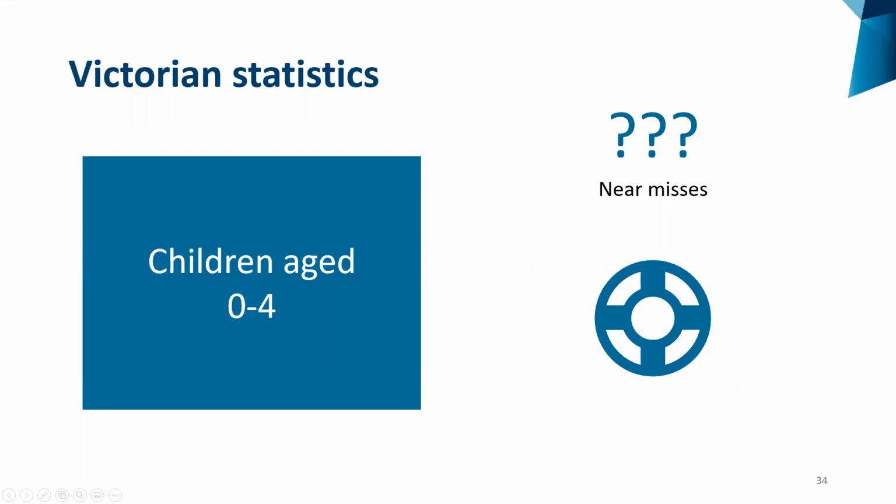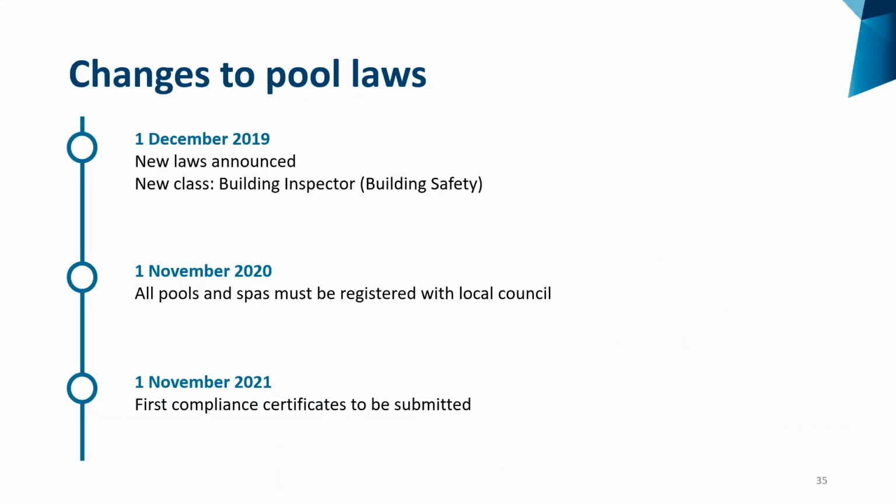So let's quickly look at the changes to the pool laws. The coroner's recommendations were implemented effective 1st of December 2019 when they were launched. As part of those laws, from 1st of November 2020, all pools and spas must be registered with the local council. Now you may have read that that was actually meant to be 1st of June this year. That date got pushed back due to COVID. Another change is that from now on, every 4 years, all pools and spas, with some limited exceptions, must have the safety barrier inspected.